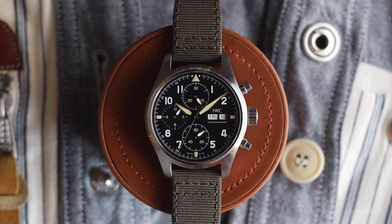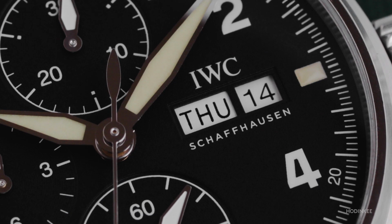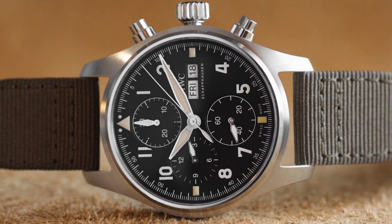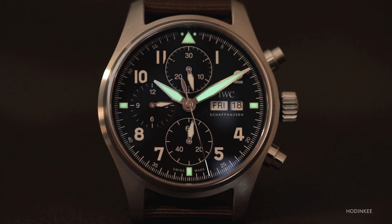We see a two-tone application of white and tan elements for the hands and the markers, and I think this is going to be divisive for some people, that they simply didn't go with all white or an all tan application.